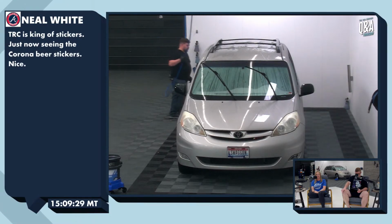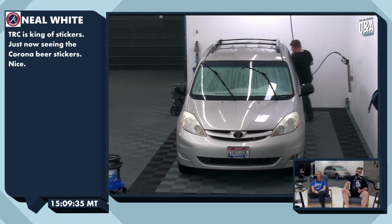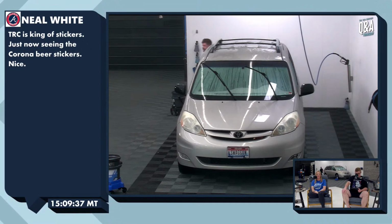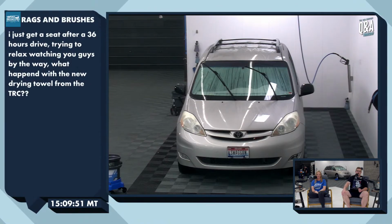Yep, agreed. So just keep that in mind. Okay. So, Neil White says that TRC is king of stickers. Just now seeing the Corona Beer stickers. Nice. So cool. And then we've got Barney 13 who says, is it better to use DI water in the wiper reservoir? Negative. DI water will freeze if the temperatures in your area get below freezing. Yep.